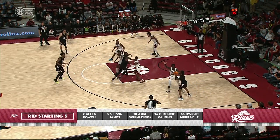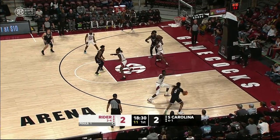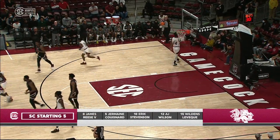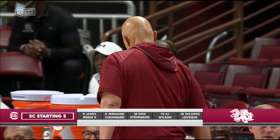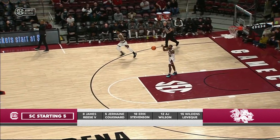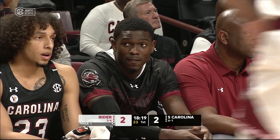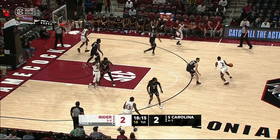Here's Reese. Tends to shoot for Reese on the drive. And he kicks it out, but throws it into the seats. So turnover for South Carolina. As you take a look at their starting five, we will see Keyshawn Bryant at some point today making his season debut, but they stick to the same starting five that they had last game against Wofford. Well, the thing is that lineup did so well against Wofford. If it ain't broke, don't fix it.